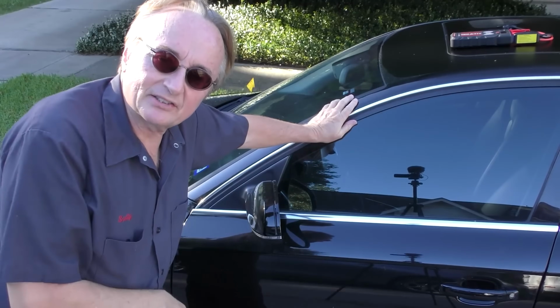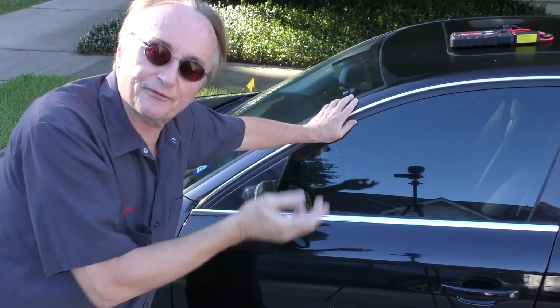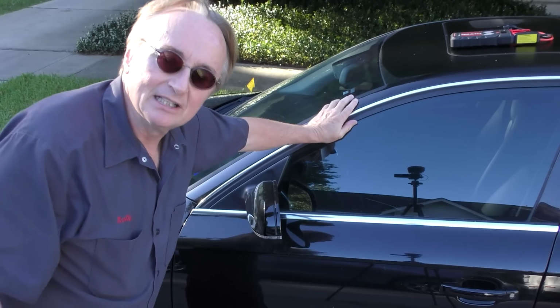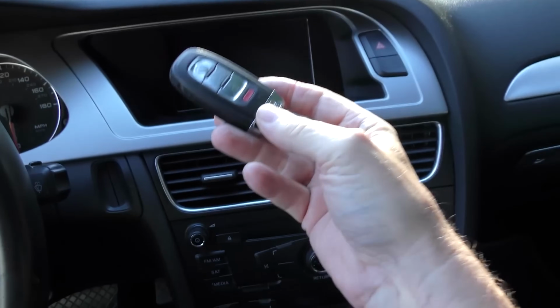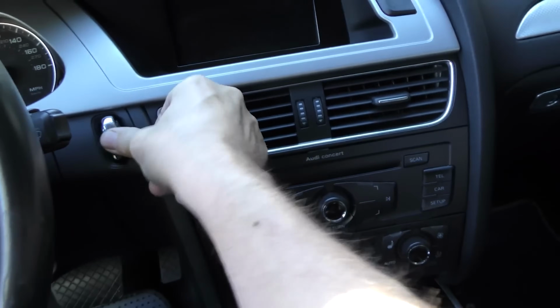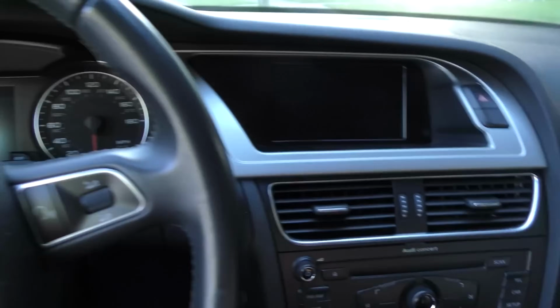Now, he didn't know me at the time, so he took it to various other garages who screwed him over, had him sit for months, and it never ran right, so he towed it over here. Gives me the key, and when I try to start it, when I put in the stupid keyless ignition, nothing happens. There's no lights. So, I'm going to have to jump it. And it's problem number two. We got to jump start the battery.